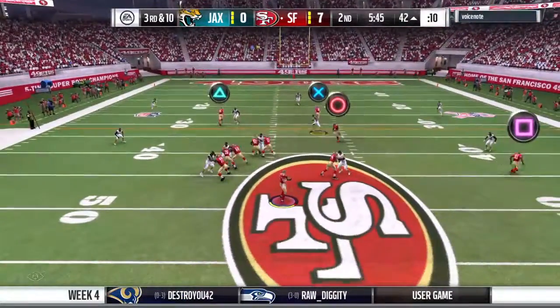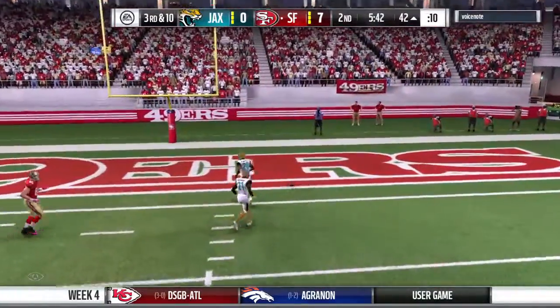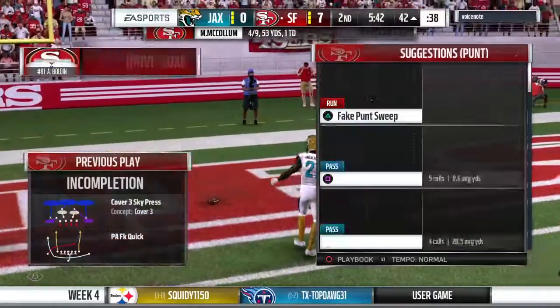On play action, they'll throw. He's got time in the pocket. He's going to fire one deep, middle of the field. Derek Carrier, the one he was looking for.